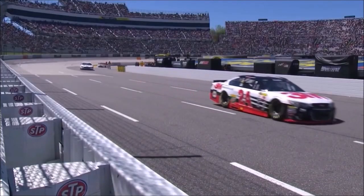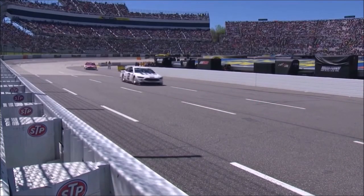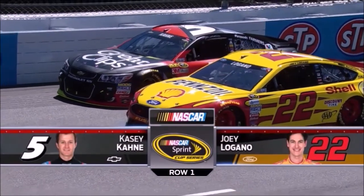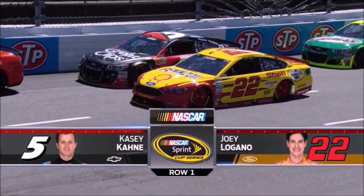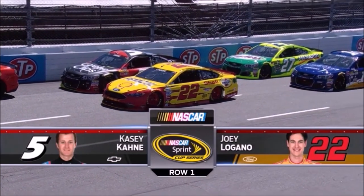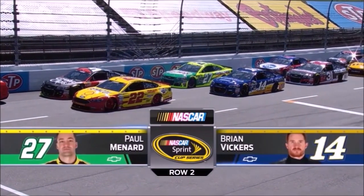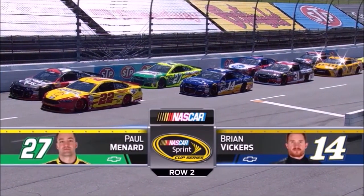Starting grid for today's race. Leading off from the front row, Joey Logano has scored his 3rd straight Martinsville pole. In his Penske Ford, his best finish here is 2nd. And alongside Kasey Kahne, whose best finish this year is 10th in his Hendrick Chevrolet. He also has a runner-up finish here at Martinsville Speedway.